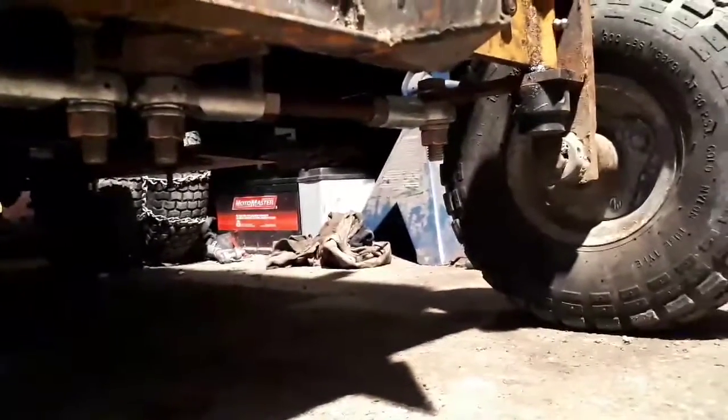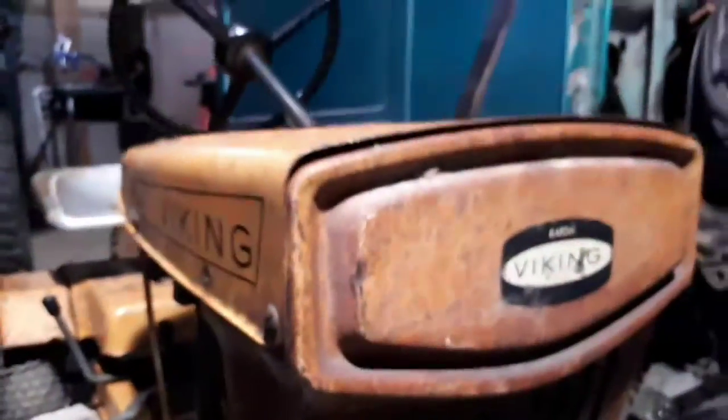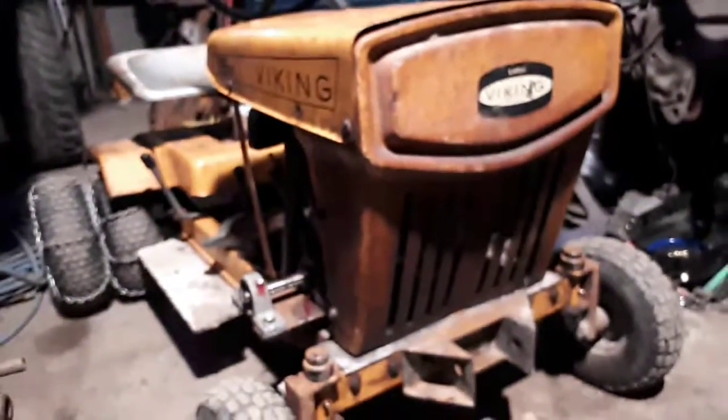So yeah, that's that. I had to make this little, I don't know what you'd call it, pitman arm, and then welded it to a shaft because the original shaft was worn out. I don't know, you might be able to see it through here. I made my own new column. So that was all new.